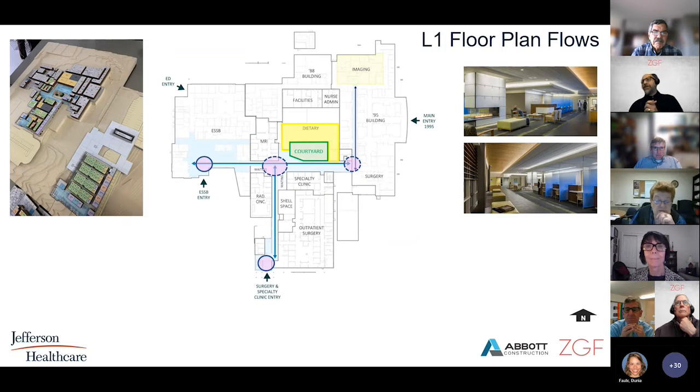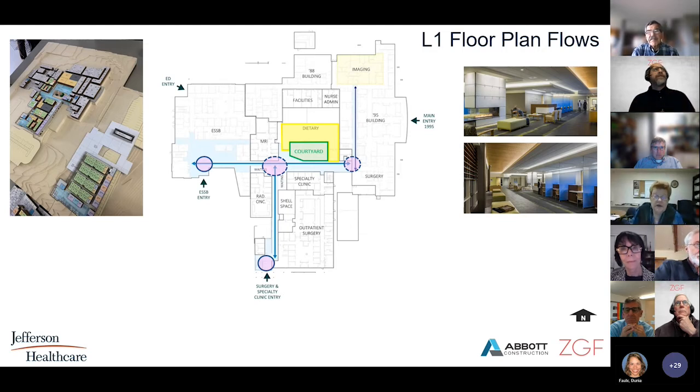That's been a conversation that we've had throughout the project, is how to get folks from the front door of the ESSB back to the imaging department. And so trying to increase that wayfinding and making it an easier process to get back to. And of course, with the interior shots in the upper right, using that as a design parameter for blending and keeping a cohesive design throughout. So taking points for that.